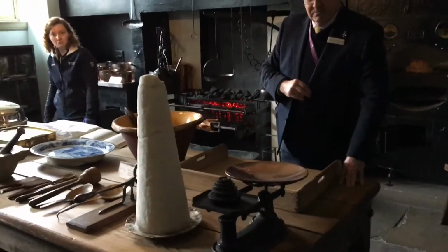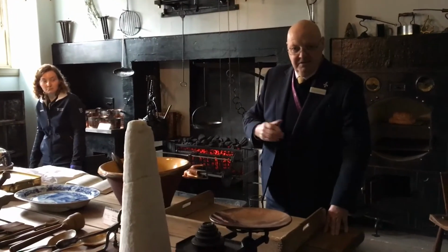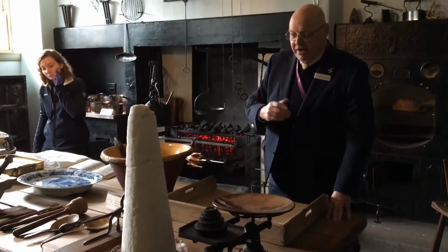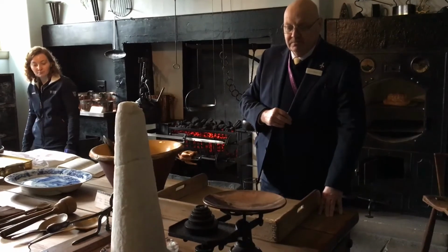What, just cakes or tea? Or everything. Because again, with no refrigeration, things would have tainted. Oh, right. So it's for preservation as well as for taste. Yes. Jams and jellies, again, very important things as well. Cakes and pastries.